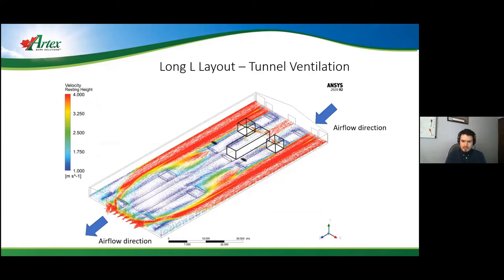And something that happens is the crossover walls. These are typically built to protect the cows, to keep water from getting into the stalls, etc. But they're also really good baffles that push the air away from the cows. And you can see they're creating these dead zones, particularly this huge dead zone here, where all of these stalls are not getting cooling airspeeds. The stalls with the fans are getting cooling airspeeds, but overall, for this long L design, the tunnel ventilation doesn't seem like a very good approach.